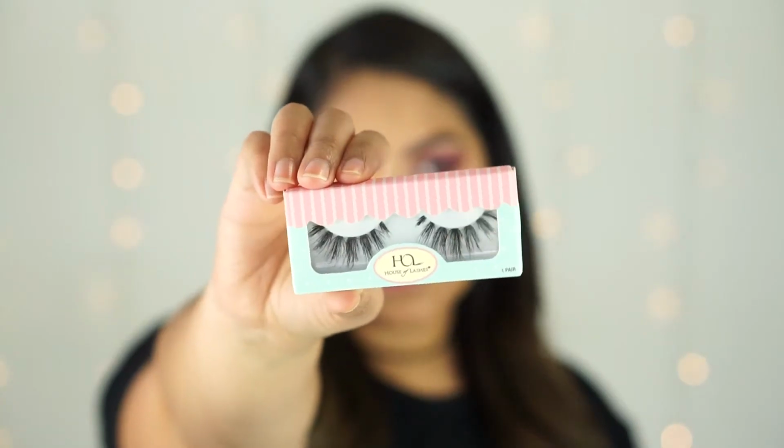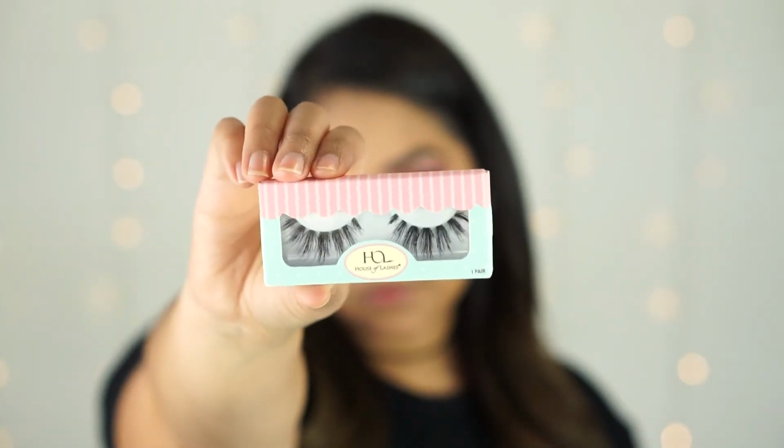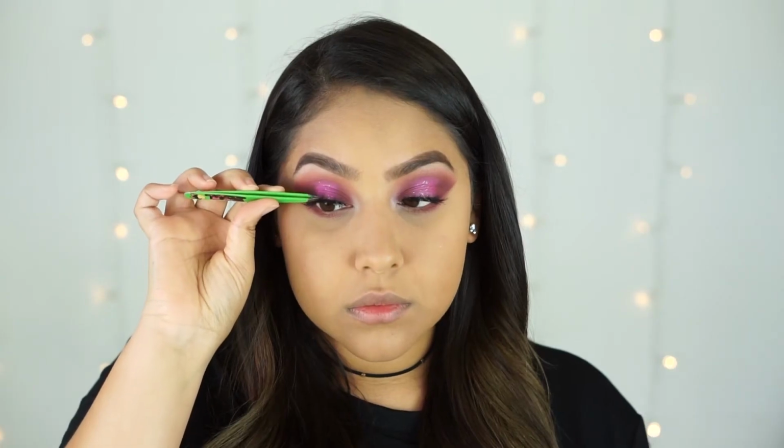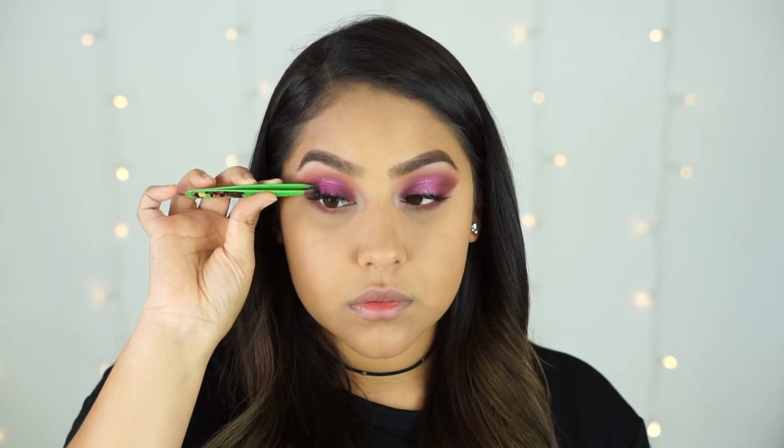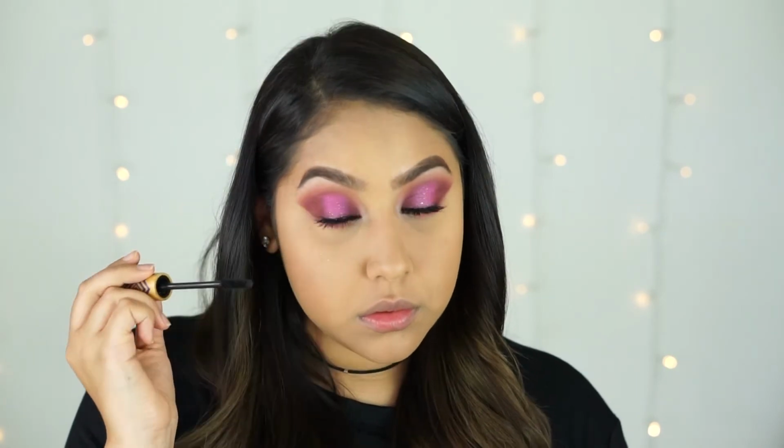Now I'm taking the House of Lashes in the style Siren. These are beautiful and they show my look through the lashes. That's why I chose them. Taking the Tarte gifted mascara, and guys, isn't it so hard to not look crazy when you're putting on mascara on your bottom lashes? Yeah, it is.